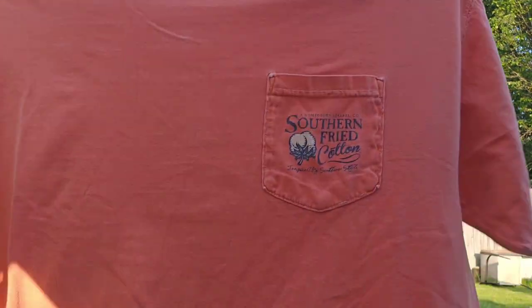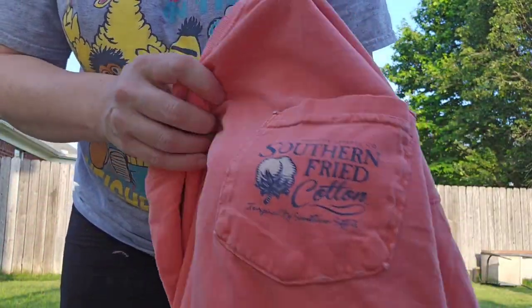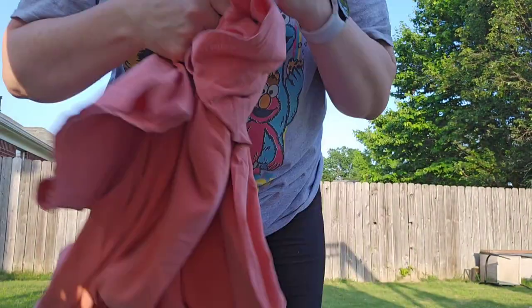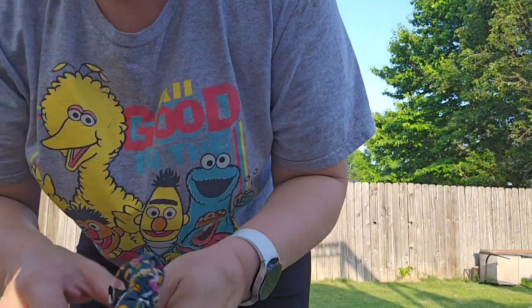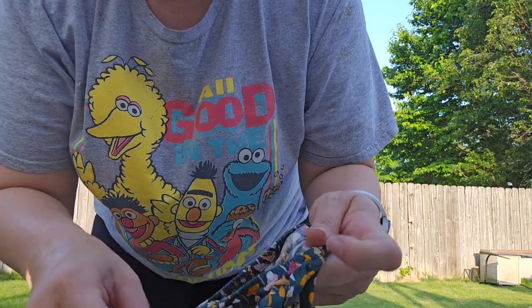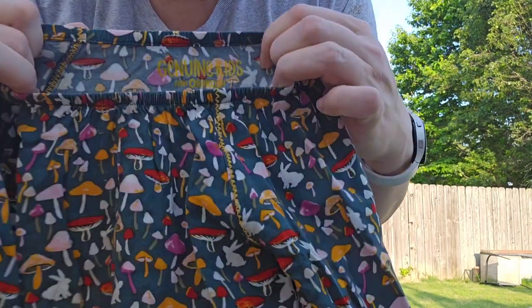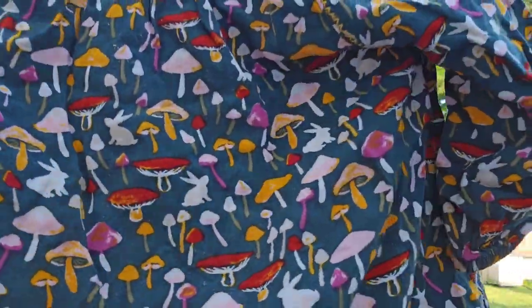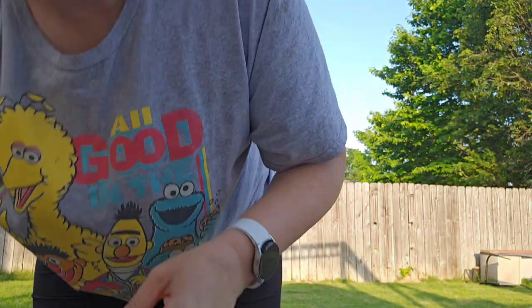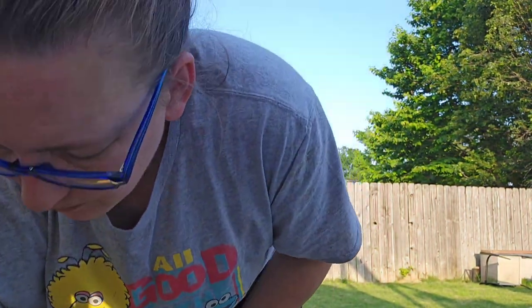It's just a little Southern Fried cotton. It's got a little hole here. It's just for me. I don't mind a hole. But I saw this laying there after I found the owl cuff bracelet. It's just a little Oshkosh, but it's got little mushrooms on it. It's a 2T. She can still kind of wear 2Ts. We'll do that one last.